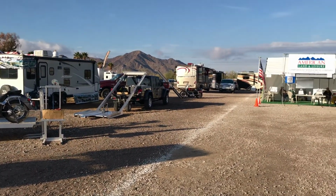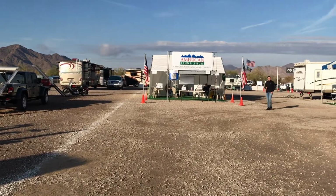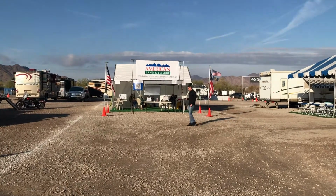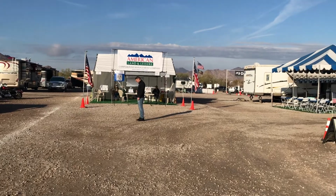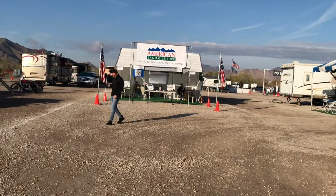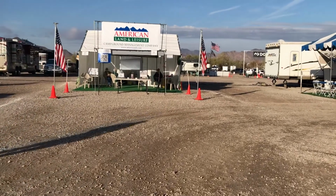And then over here, right in front of us, is American Land and Leisure. A lot of people like to come here because they can apply for jobs here, and usually you can walk away with a job. If you look on the right side, it says they are doing scheduled interviews. And a lot of people actually walk away with a job once they leave the show.